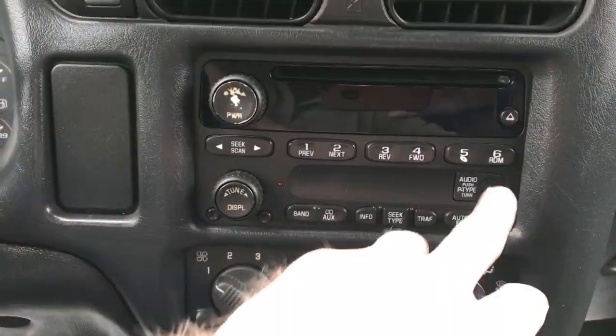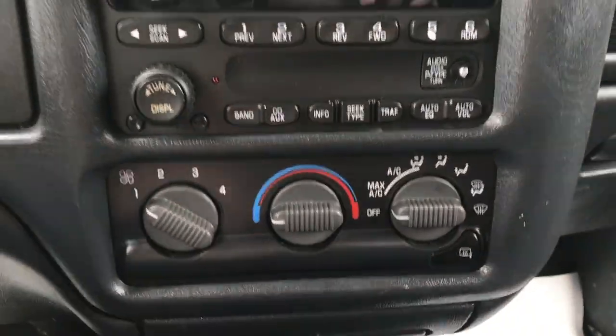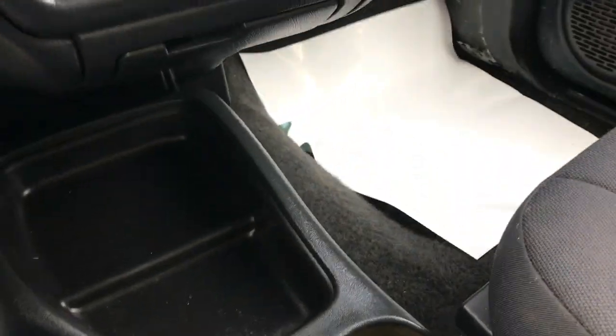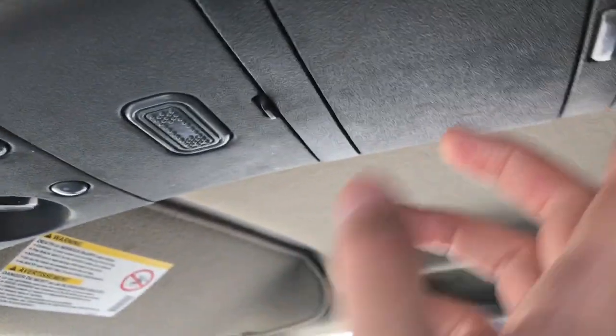Back off here, you do have your radio. It does have a CD player built into it, your climate controls, two cup holders that are down here, storage compartment. You also have storage in the center console. And we'll go up overhead. You do have storage capacity up here. I actually used to own an S-10, and actually it was a nice little truck. So there's your back.